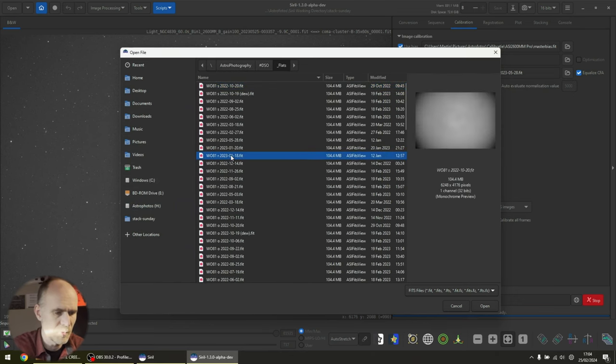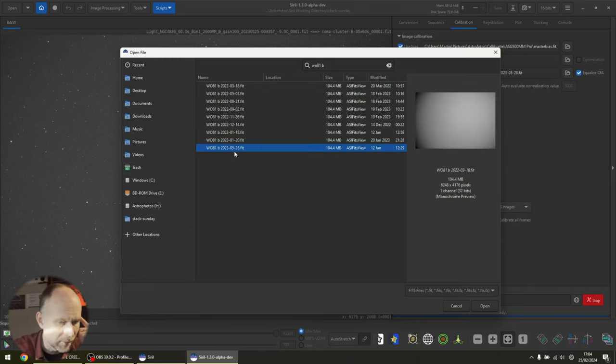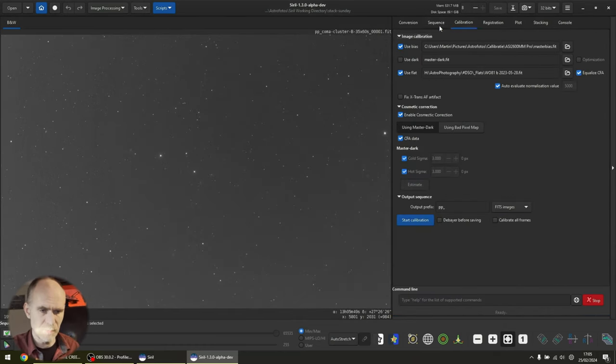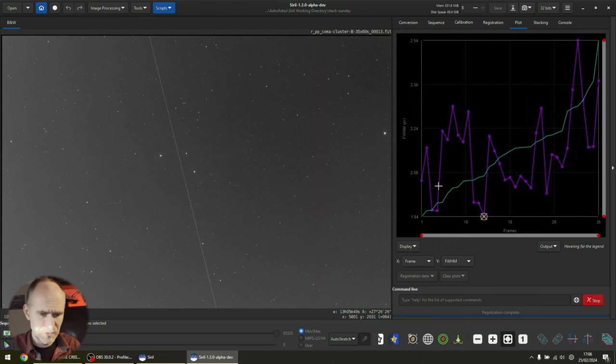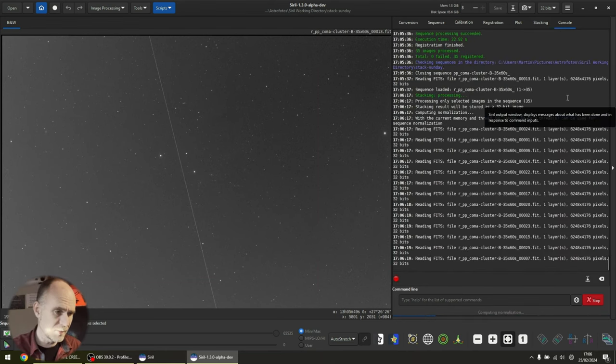So William Optics 81 blue. There we are. Yes. Start calibrating. So calibration we now did. Let's go into registration. Roundness is pretty good. Full width half maximum, okay-ish. Let's just stack them all. And that thing here in the middle.